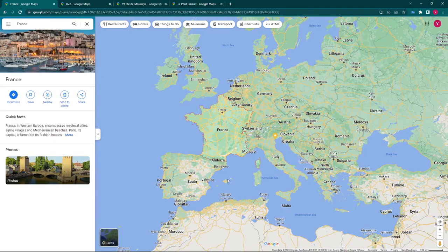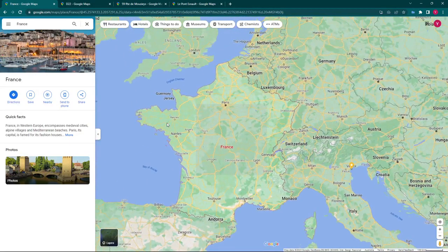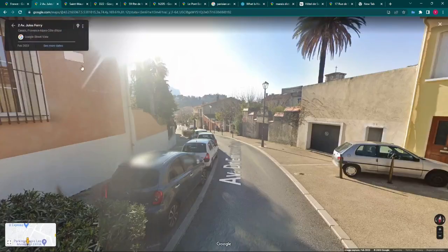Today I'm going to share some Geoguessr hints and tips, starting with France. So first I'm going to talk about architecture. There's a myriad of architectural styles present in France. I'm going to show you two that are distinct to two regions of France.